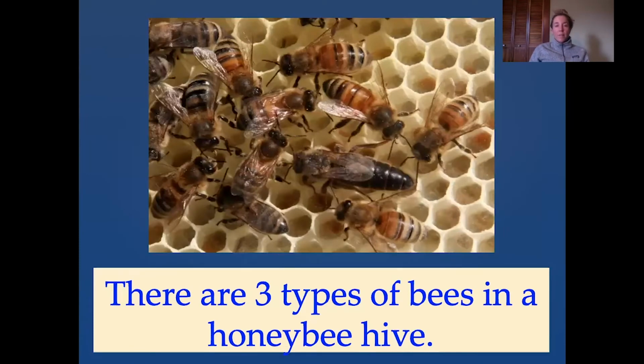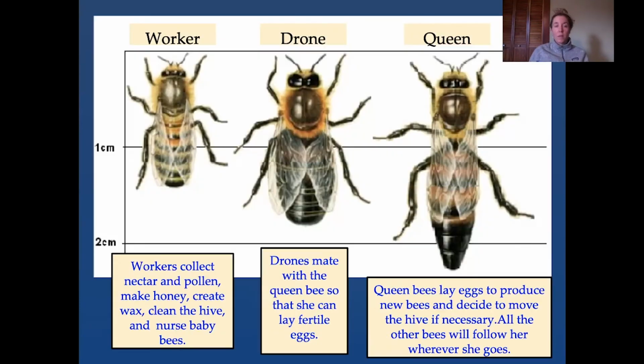Now, in a hive of about 50,000 bees, there are 3 different types. And the 3 different types of bees in that hive are workers, drones, and the queen. 99% of the bees inside of a hive are worker bees. And worker bees, just like their name implies, do all of the work. Their jobs include collecting nectar and pollen, making honey, creating wax to build the honeycomb, cleaning the hive and keeping it tidy, and nursing the baby bees. Worker bees are female bees.